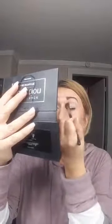Okay, I'm gonna go in with whatever this is called. I'm having one of those. This is the blending brush. I want to always call it the fluffy crease brush because ever since I got that one, I'm in love. So everything to me now is like the fluffy crease brush. So we're just going to blend this out. Not a lot, but just enough.